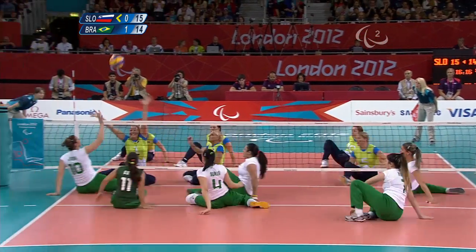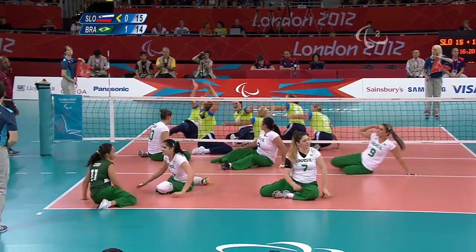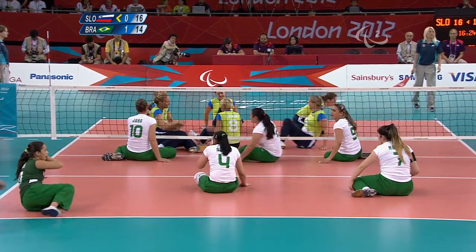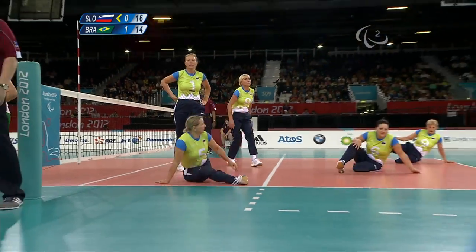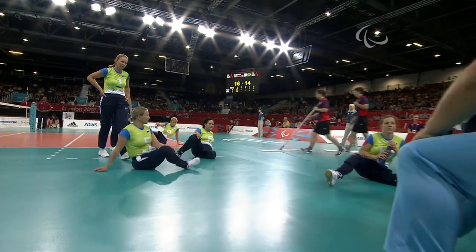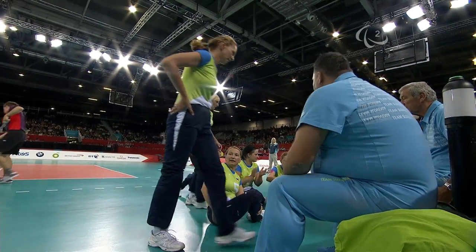Slovenia serve. And Slovenia win the point. Nothing the Brazilian number 11, Gabriel Marchi, could do about that. She's the Brazilian libero. That's why she's wearing the different colour shirt. A timeout called. 16-14, Slovenia lead.